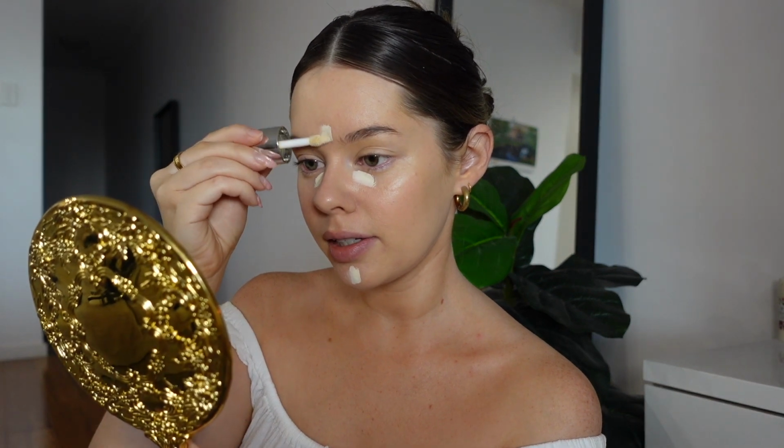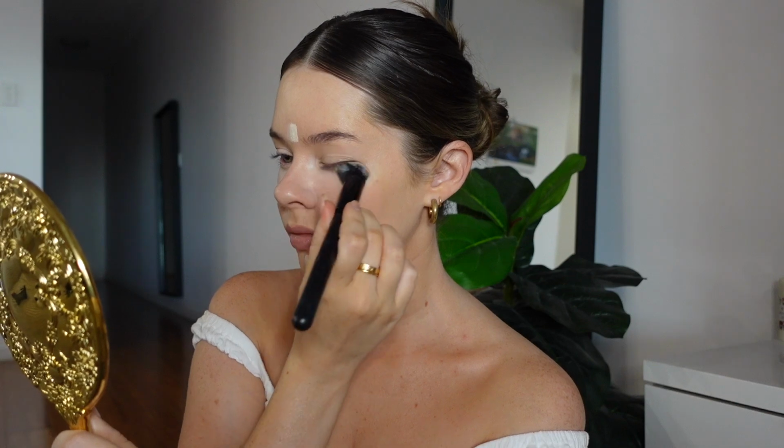Now I don't conceal my nose until after I've contoured my nose. So I usually conceal these areas first, I'll contour my nose, and then I conceal my nose. I'm just going to use a little concealer brush to blend it in. See, it does a really good job at brightening up those areas, using just the tiniest little bit.